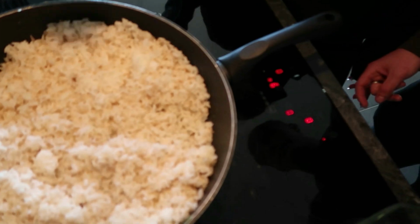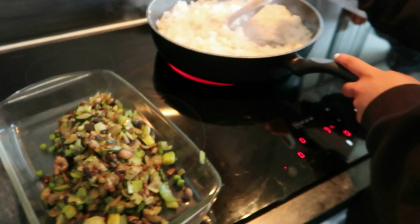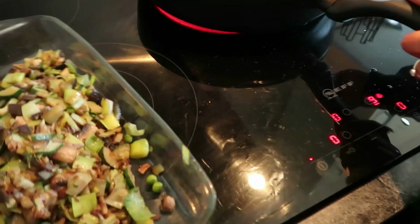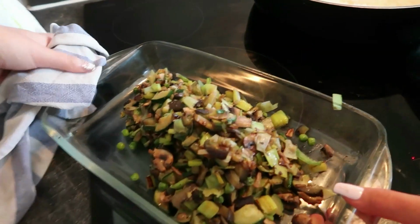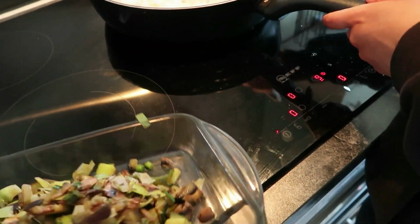Rice, and you fry it, and then in there you got fish. Hannah and I are making a fried rice. Well, that's a little bit hot. Let me grab it with this one. It's not massively hot, but I still like to be holding it for a second.